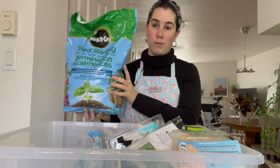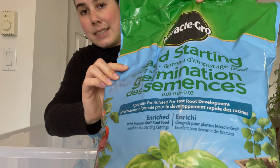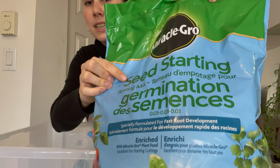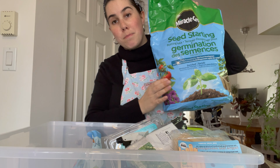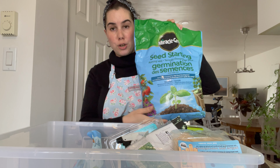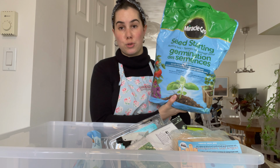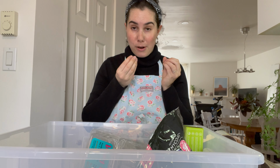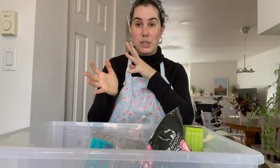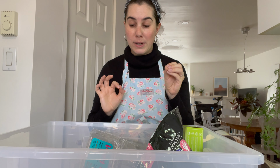So I got some extra from last year. What you want to make sure you have is some that is made for seed starting, right? This is really important because it has the right minerals and the right texture to promote the growth of your seeds. So if you do start from seeds, make sure you have this. When you plant your seed, it's very fragile, and you want to make sure that the seed doesn't move around in the soil too much. So you need to be very careful about watering it.